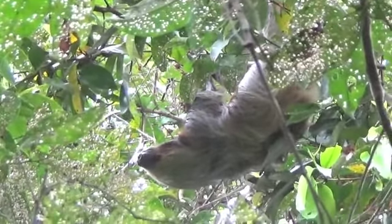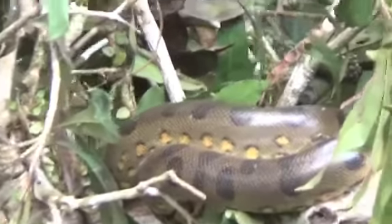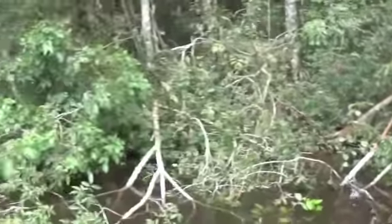And the sloth, as they're fully grown, have fewer predators. They will occasionally be attacked, though, by larger creatures. Here is an anaconda, a green anaconda, the largest snake in the world. They are one of the creatures that will attack sloths.